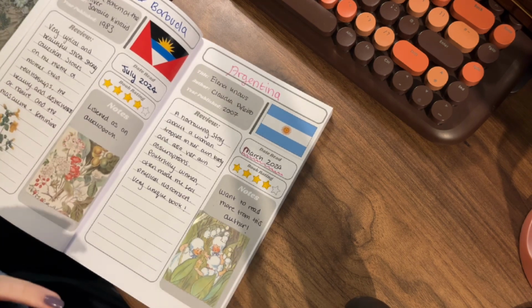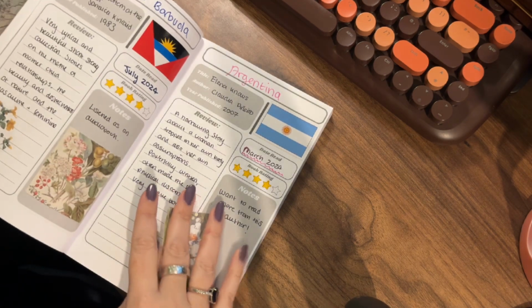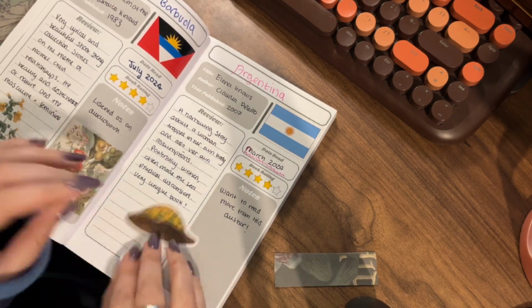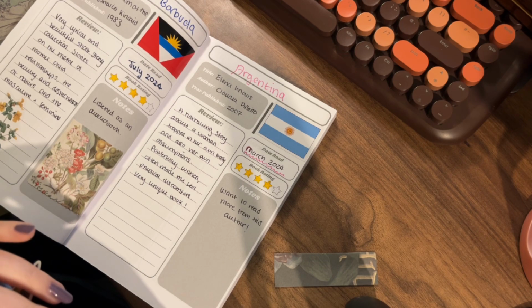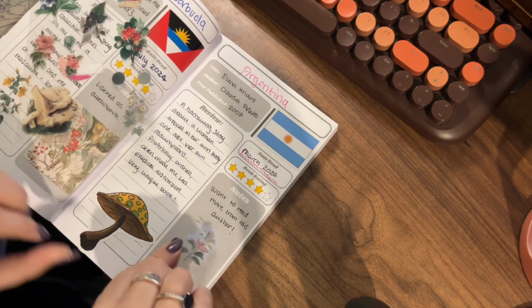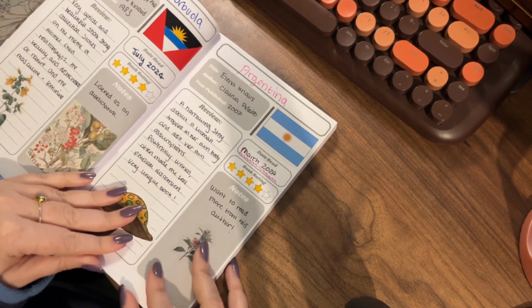I have these little dancing babies here. I don't know if that fits super well. I have this little scrap here. I think perhaps for the first time a mushroom might work. I kind of like the idea of a mushroom for this book. I'm not even sure why. I think that's cute there. I'm also gonna do this pretty flower there. And then we move on to the next two.